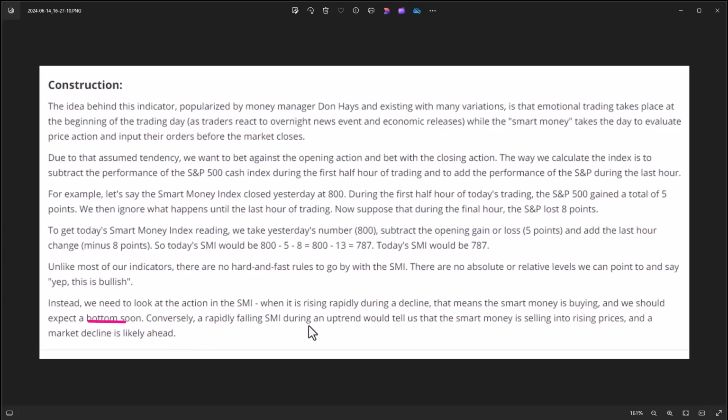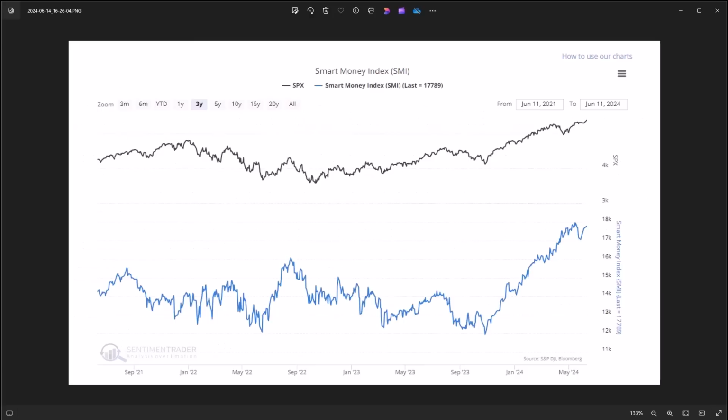Conversely, a rapidly falling SMI in an uptrend would tell us that smart money is selling into rising prices, and to expect a market decline. Now, if we look at this over 3 years versus looking at smart money, dumb money, which has been all over the place, and we were to use just the simplest of indicators, are you following this? Since November, the Fed, what has happened? It's a straight trajectory.